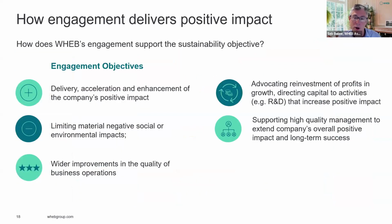And then we have a similar approach on our engagement. We've been much clearer here in the prospectus in terms of how we believe the engagement work contributes to our sustainability objective. And again, it all needs to lead back to that sustainability objective.